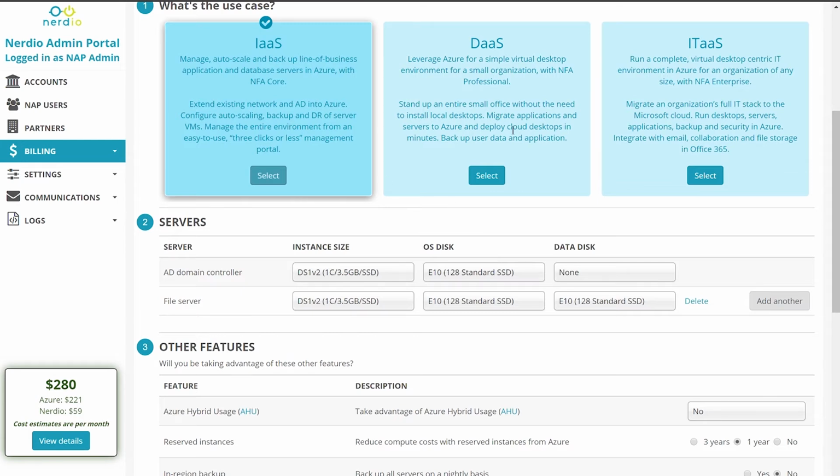Now, first it's going to ask you, what's the use case? Is this going to be IaaS, so the core plan that we talked about? Is this going to be desktop as a service or the professional plan? So this is just the VDI solution. Or finally, IT as a service, which is both of those things wrapped together, or the enterprise service.